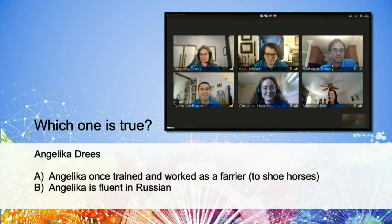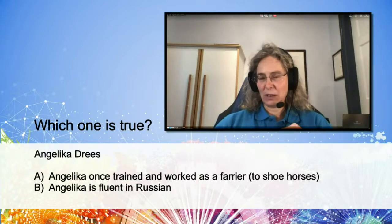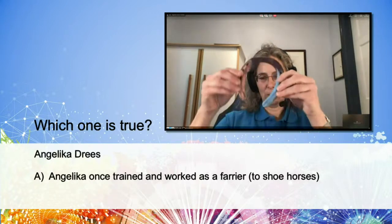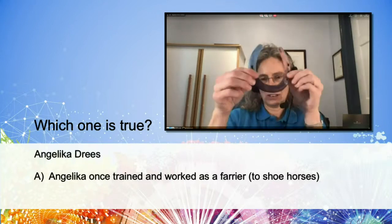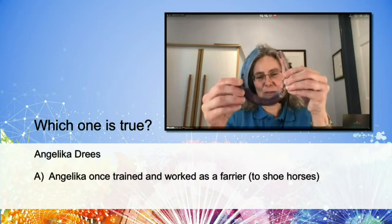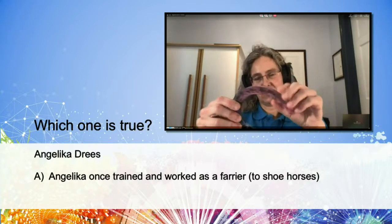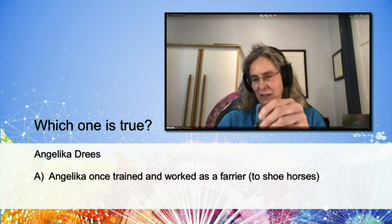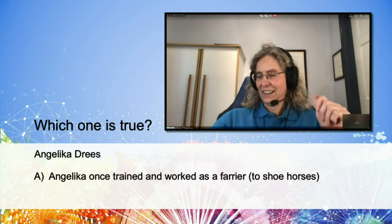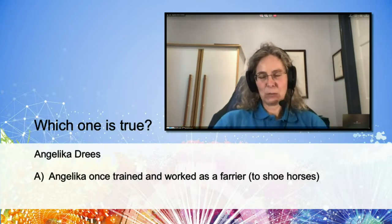Thank you for the introduction. It's good to see everybody today. And yes, the first thing was true. I actually have trained and worked as a farrier. This is one shoe that I didn't paint but made, a few years ago. When I was still doing that, when I was a student, students have to eat too, and I made my living as a farrier. And about Russian, it came to my mind, I do speak several languages.